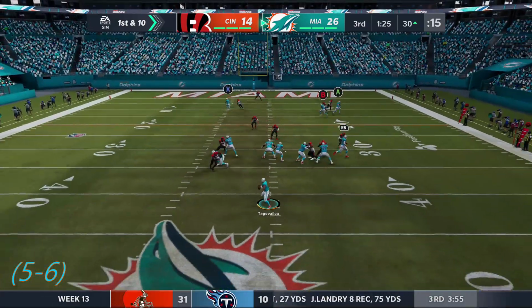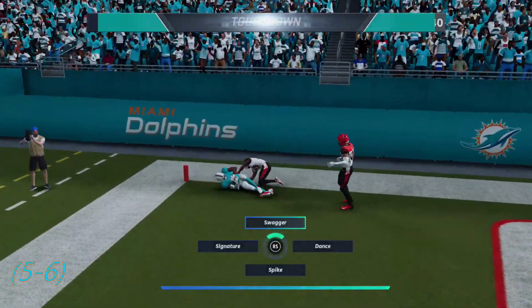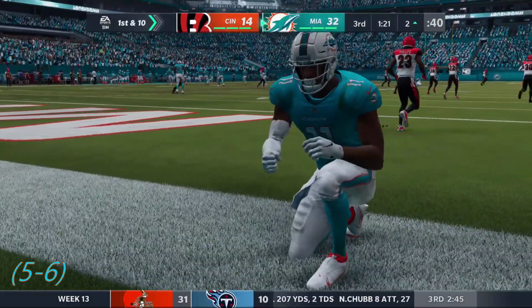Off of play action, Tagovailoa. He's going to let one go deep for Parker. And that is caught. Touchdown, Miami. Devontae Parker, his second touchdown of the afternoon.